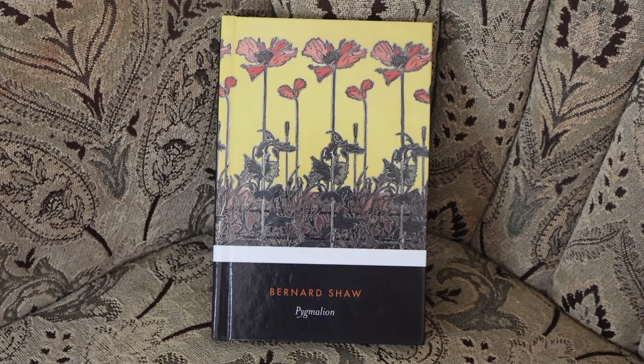Dalloway. Next, I went to my local library yesterday and I picked up these. Literally, I spent $3 in total on these 4 books, which is an amazing deal. The first one is Pygmalion by Bernard Shaw. As you can tell, there's a trend here.